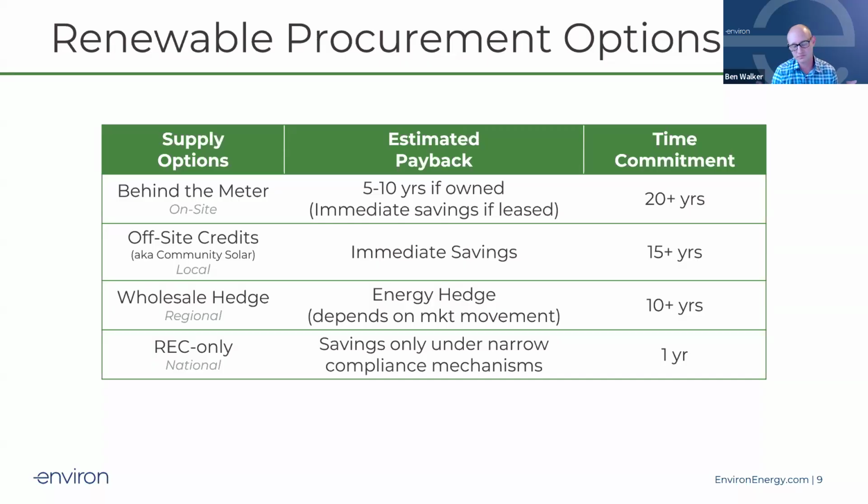And then the savings is a big question here too, right? So in the top 2, you're often able to reduce your costs. And in the third one, the wholesale hedge, it really just depends on how the market moves. We've seen really big savings numbers if somebody signs at the bottom of the market and the market goes up, but the savings is not guaranteed like it is in the offsite credit option. And then the REC only option is almost always a pure cost.